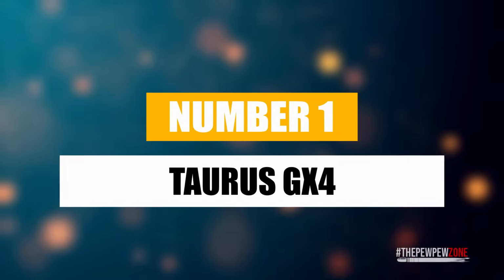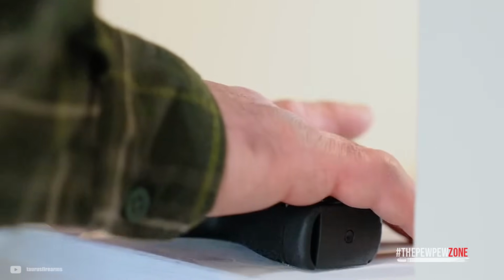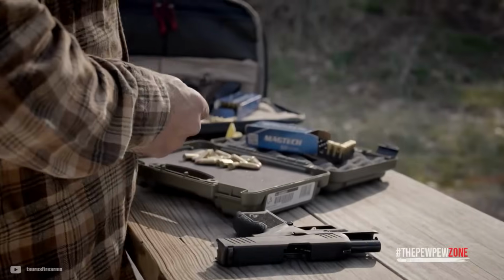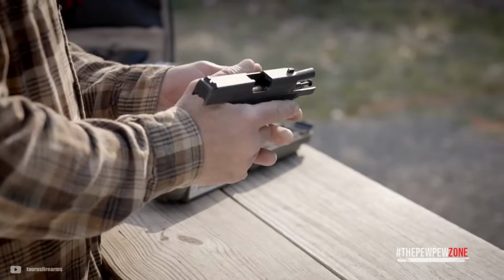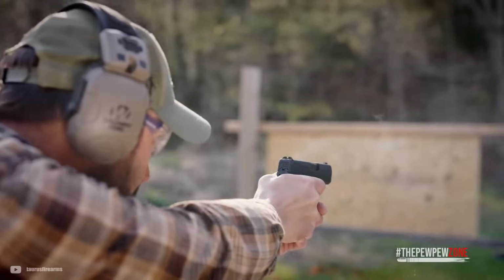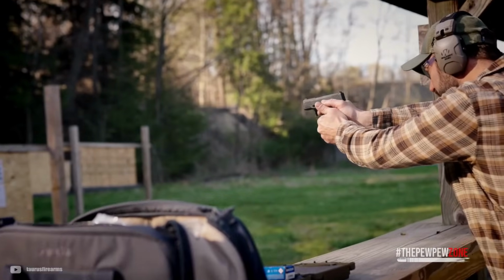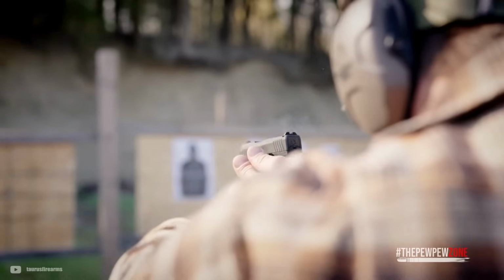Number 1. Taurus GX4. And lastly, we get to my top pick, the absolute worst when it comes to guns that don't make sense to buy. It's the Taurus GX4, which, if you only read reviews on firearms blog sites, you'd think is a better deal compared to its forerunners, the G3C or even the G3X. Taurus is at it again when it comes to releasing junk pistol models. I've been rooting for this model since it was released in May of 2021. I thought it was going to be the next best thing since the G3C.